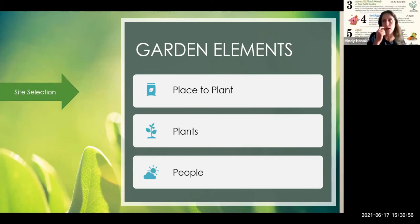Have you considered over here? I would say if you're going to have a master gardener, extension agent, or someone come out and help you select that site, it's good to walk your campus and consider two or three locations where you'd like to have a garden. And also, of course, engage with your administration. They may have thoughts of where it should or shouldn't go.